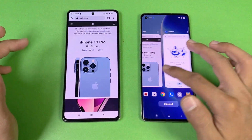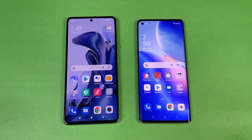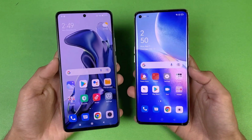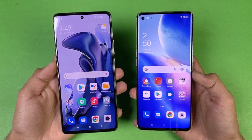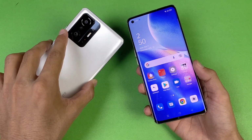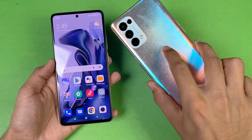Let's see Zedge, no refresh. Last, we're back to the internet browser where we left off, and you can see. And guys, overall I have to say regarding the app opening speed, as you can see, the Xiaomi 11T performs faster in the game app loading time as compared to the Oppo Reno 5 Pro in terms of RAM wise. And the Oppo Reno 5 Pro, I feel, performs a little bit better in RAM management as compared to the Xiaomi 11T, but not really good RAM management either on the Oppo Reno 5 Pro.